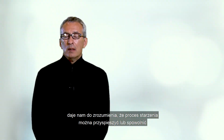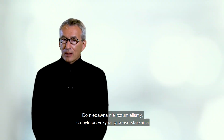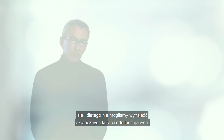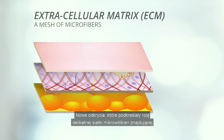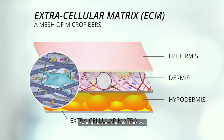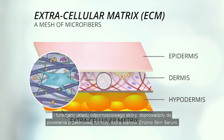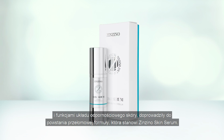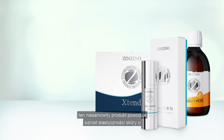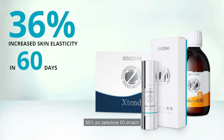slowed. Until very recently, we did not understand what the aging process was, and so we couldn't design effective anti-aging treatments. New discoveries, however, which have highlighted the role of a fine mesh of microfibers found throughout the epidermis and dermis called the extracellular matrix, and the functions of the skin's immune system have led to the breakthrough formula, which is Zinzino Skin Serum. When combined with Balance Oil and Extend, this amazing product causes an increase in skin elasticity of 36% in only 60 days.